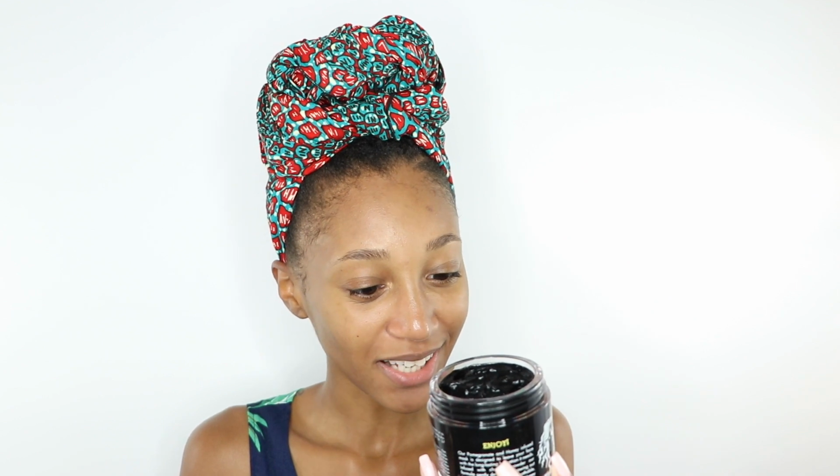Ooh, it looks like this. I don't know why I thought it was going to be pink, but this is cool. I don't know if this is just the bottle or if it's the inside, so we're going to find out. Ooh, it's black. Oh my gosh, this is going to be cool. So this is what the face mask looks like.